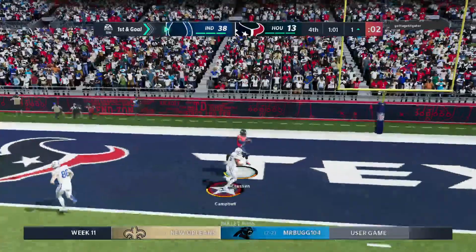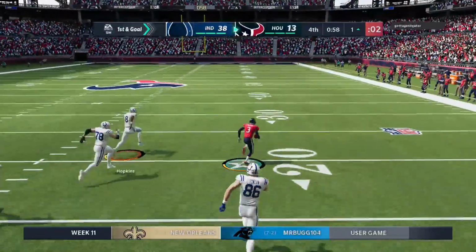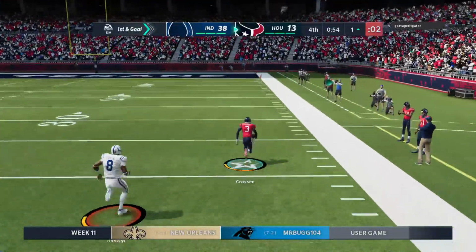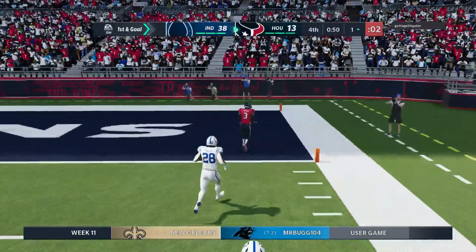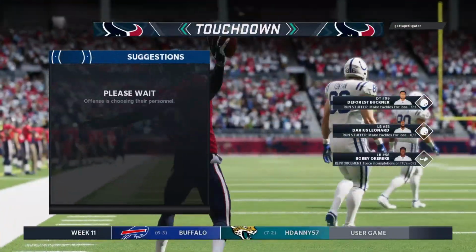That one looks like he'll throw here. And this is going to be intercepted. Able to get there and pick it. It's a foot race. He's at the 50, the 30, 10, and they will score a pick 6 for the Texans TD.